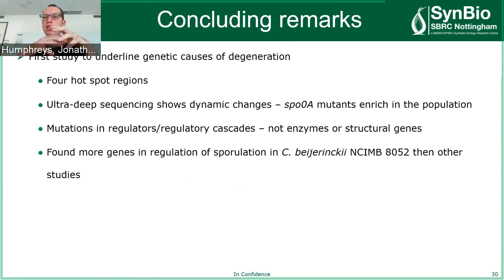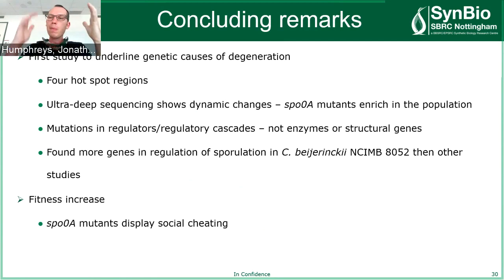So this was good just to expand the knowledge of this organism on a more fundamental level. We've shown the fitness increases. So, the supposeaway mutants are displaying some kind of social cheating. We haven't worked out what that is yet, but clearly by losing the activity of supposeaway, you're able to outcompete other mutants as well, or even the wild type. So clearly this gene is instilling a fitness advantage.